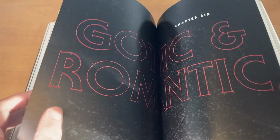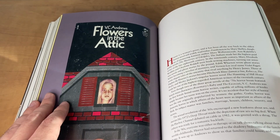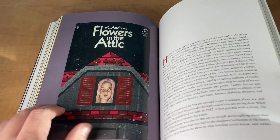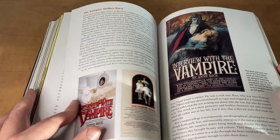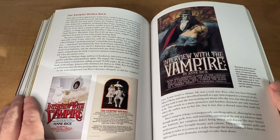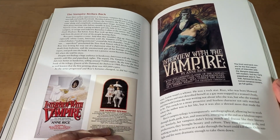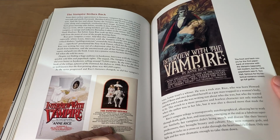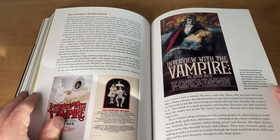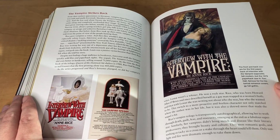The gothic and romantic. Flowers in the Attic, a classic of that genre. I like the girl in the attic right there, although her head is way bigger than the window somehow. Doesn't really fit. Interview with the Vampire, that's another classic book. I remember seeing the movie and then reading the book, and I enjoyed both of them. Now there's a TV series. The first season came out not too long ago. I haven't watched it, but I might. Yeah, Anne Rice, especially the first few books, are very good in that series.